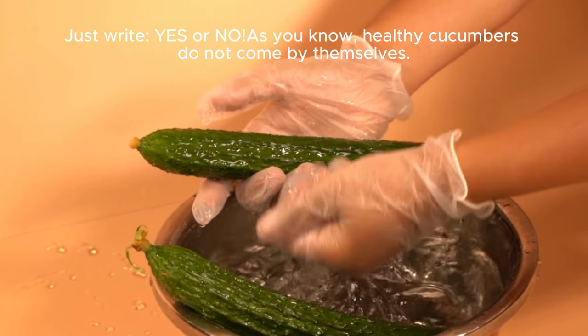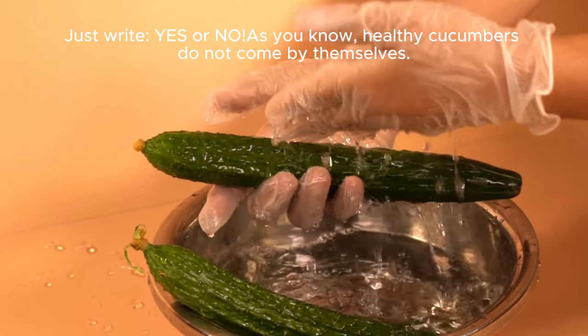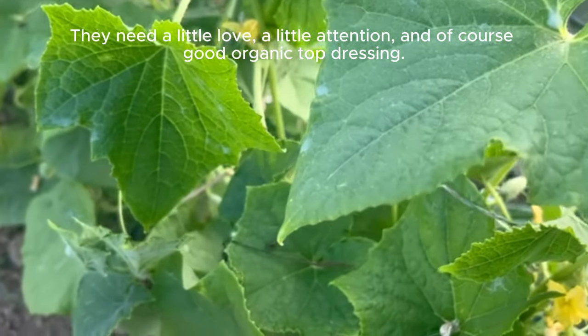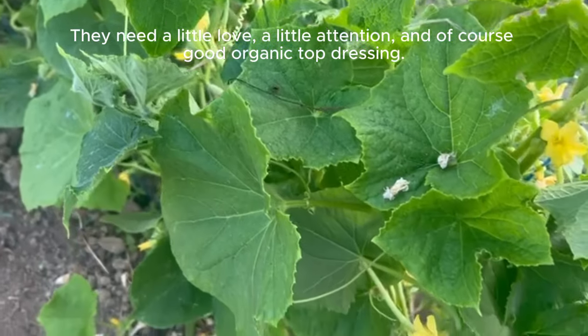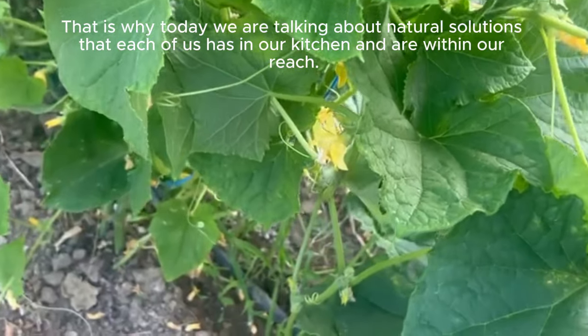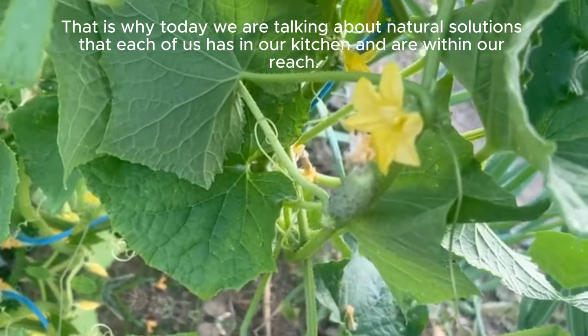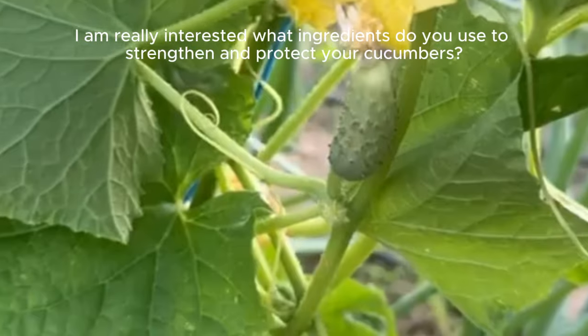As you know, healthy cucumbers do not come by themselves. They need a little love, a little attention, and of course, good organic top dressing. That is why today we are talking about natural solutions that each of us has in our kitchen and are within our reach.